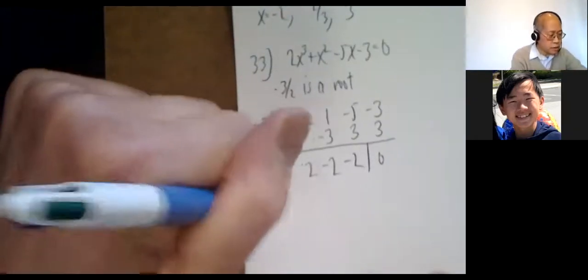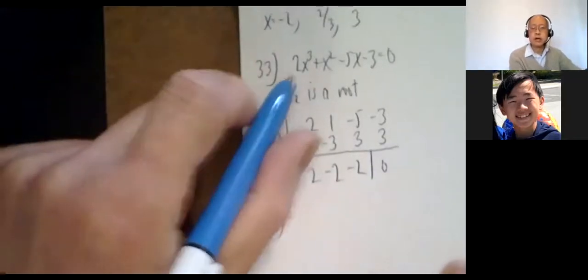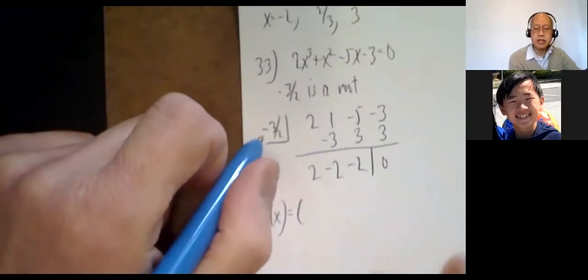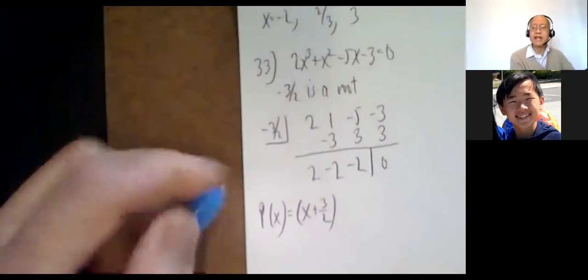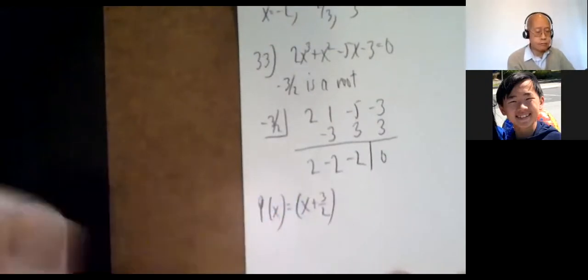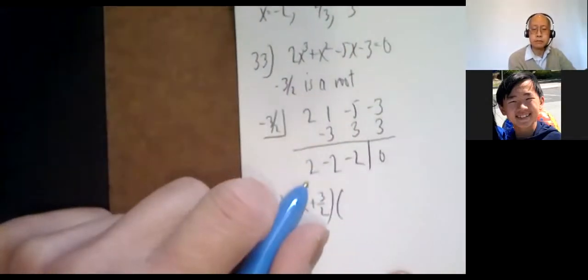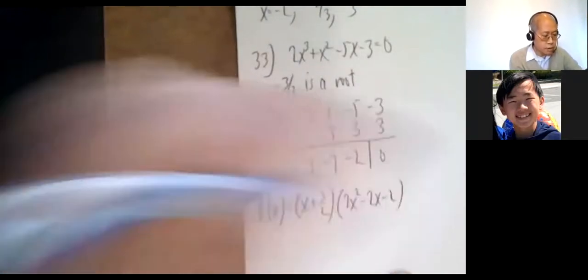So P of X, the original polynomial, is now, okay, careful, is it X plus 3/2 or X minus 3/2? X plus 3/2, right? See, if I plug in negative 3/2, I get 0. If I plug in positive 3/2, I don't get 0. How do I read this? 2x squared minus 2x minus 2.